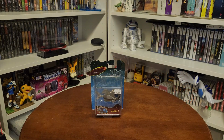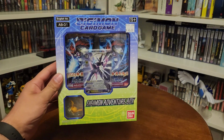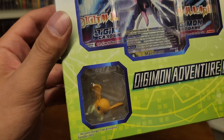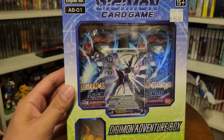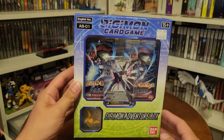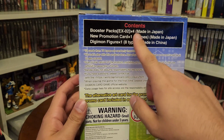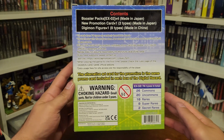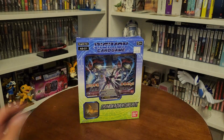Next we have a Digimon TCG box. I did not think I have this box. The box comes with a variation of figure and promo card. So you could have a bunch of different variations or combinations of this box. And it turns out I have this exact box with the promo card and figure. So maybe I'll actually open this one for the figure and the quick packs.